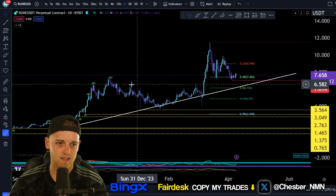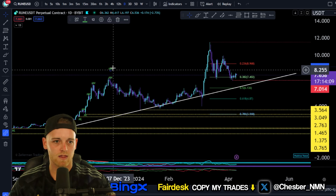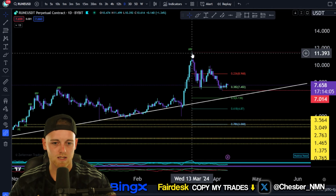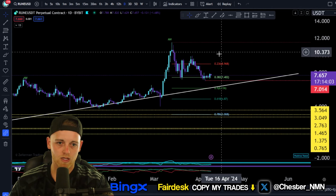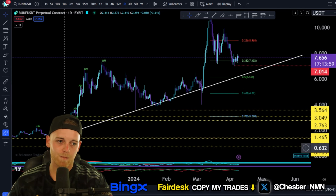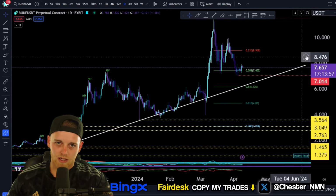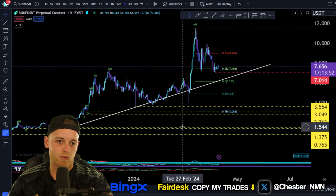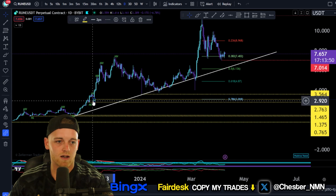So let's get deep down and dirty into this chart, and you can see that the high that we have just broken, just set here for Rune, was actually back on the 13th of March. From that point, let's talk market structure, guys, because market structure determines the strength of the trend and whether the trend is essentially still valid. And the points that I'm referring to here, guys, are higher lows, okay?